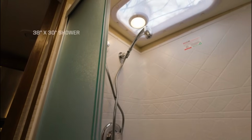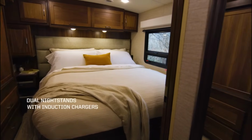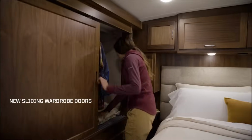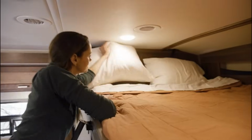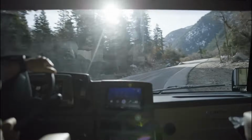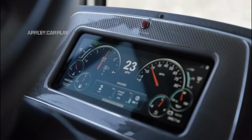Additionally, the Forza comes equipped with a tastefully constructed kitchen and bathroom, plenty of storage space, and modern entertainment systems. In the Winnebago Forza, you may experience the conveniences of home, even when you are away from home. The starting price of the Winnebago Forza is $359,765.